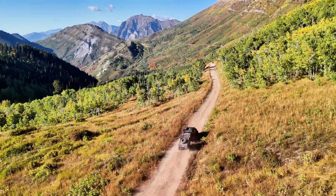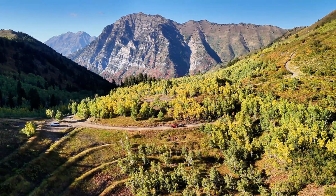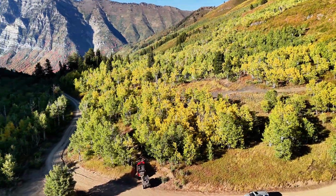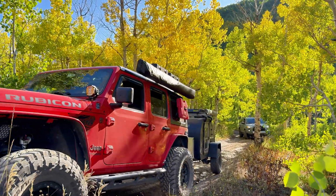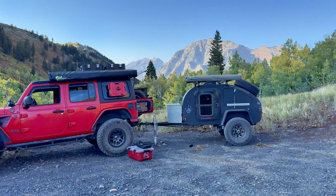After exploring around for a while, it was getting later in the day and it was time to find a campsite for the night. And I think we might have just come across a pretty amazing spot. That's absolutely beautiful.